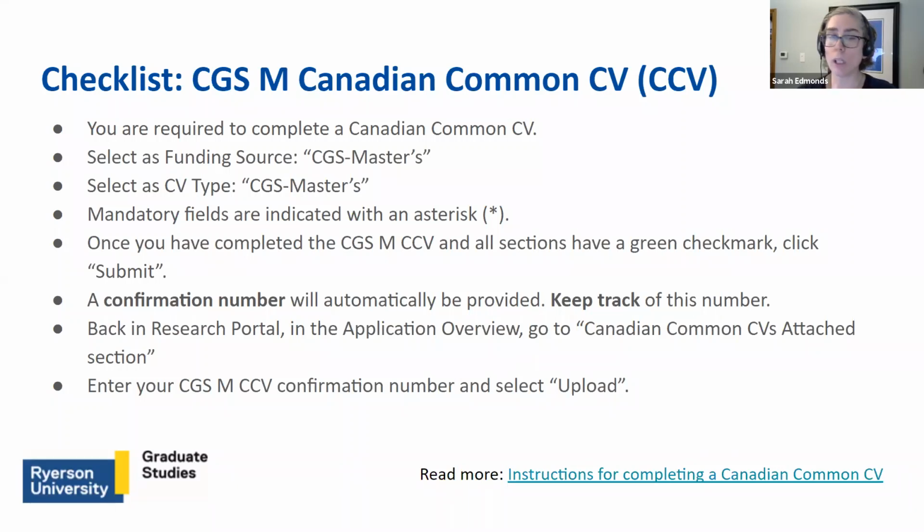So again, in the CCV website, you create your CCV. When it's ready, you hit Submit. You have a confirmation number. You go to the research portal and you enter that number, and your CV is automatically uploaded.